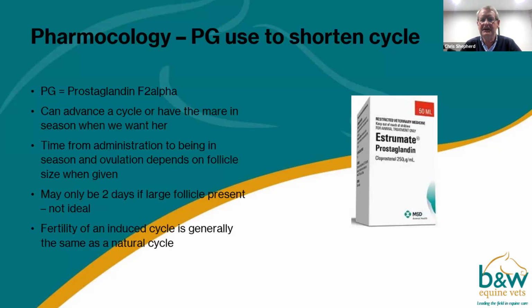So rather than waiting 21 days for a mare to come back into season, we can short cycle the mare and get her back in season a bit quicker, or we can use it for trying to get mares in season and ovulating when we want them to, i.e. maybe trying to avoid them being in season over a weekend when deliveries of chilled semen might be more difficult.